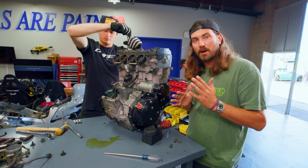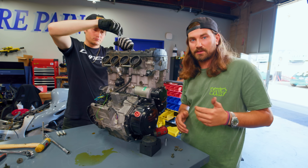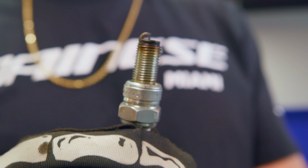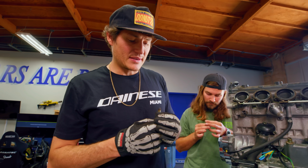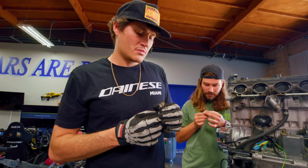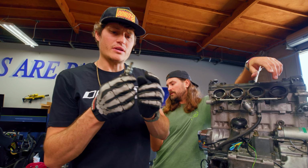That's a good indicator of where your ignition timing's at, which is a big factor in how hot your cylinder's running. And these look pretty good. If anything, it's more lean than rich, but to be honest, that color's pretty good. Yeah, it looks pretty good. No real buildup on them or anything. It looks like timing's in the right ballpark. Yeah, looks good.